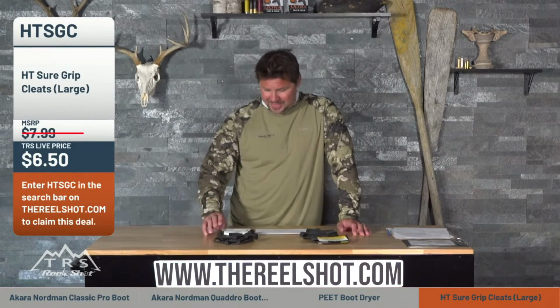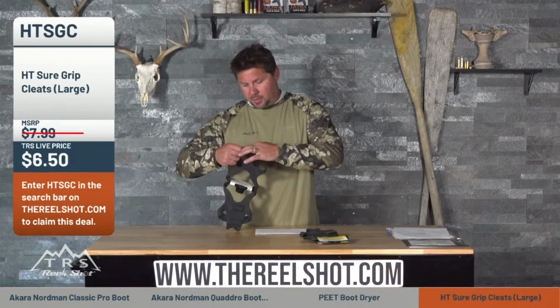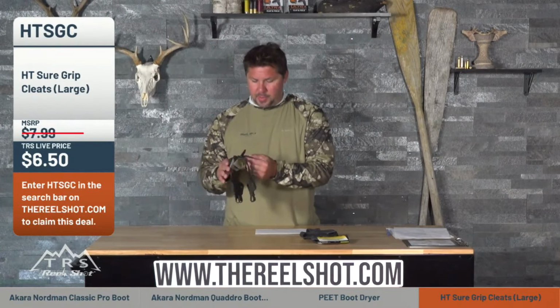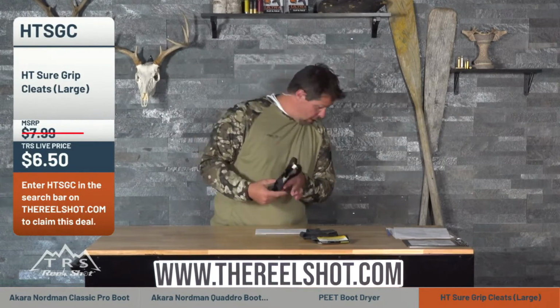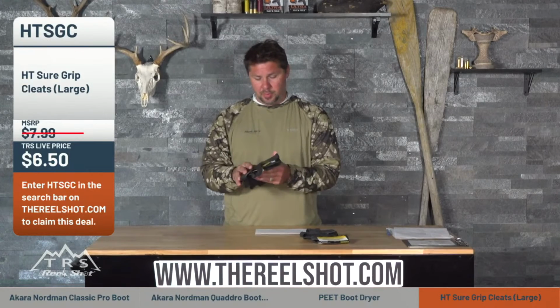Talked about this is a size large, so it's going to fit 8 to 11. Technically, the back of the cardboard here says 8 to 10, but if you stretch it, it might fit around there. But this is a good rubber material, so you shouldn't have to worry about it breaking or anything like that. The other thing that's really nice is they have that large tab portion with that imprint for your thumb. If you are using it around the Akara boots, you can pull it up and over that ledge on the back of that heel and help it hold in place a lot better.